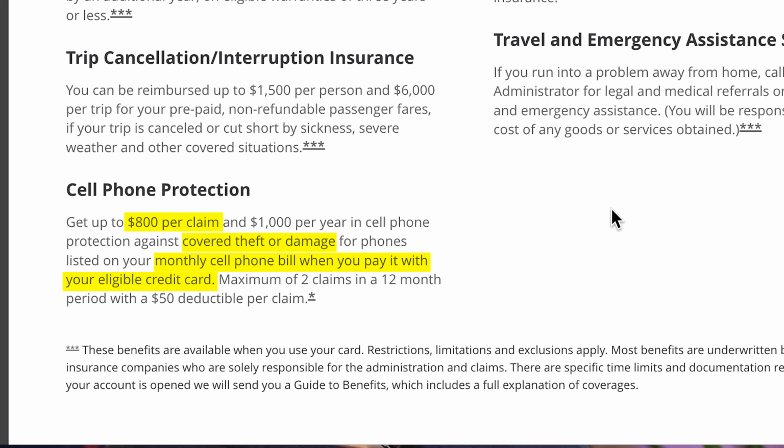Now, let's move along to the most commonly used card in this setup, the $0 annual fee Chase Freedom Unlimited. A quick note, Chase is constantly running different bonuses and promotions above and beyond their standard sign-up bonus offer, especially on the Freedom Unlimited.